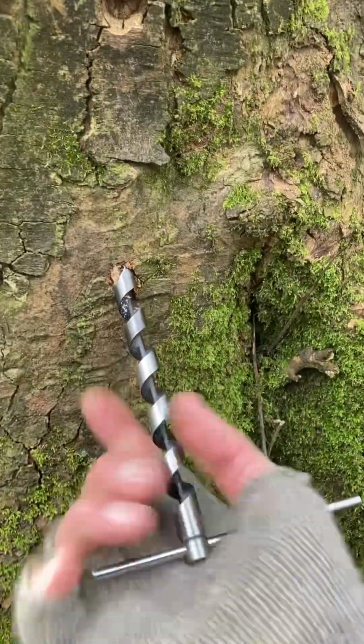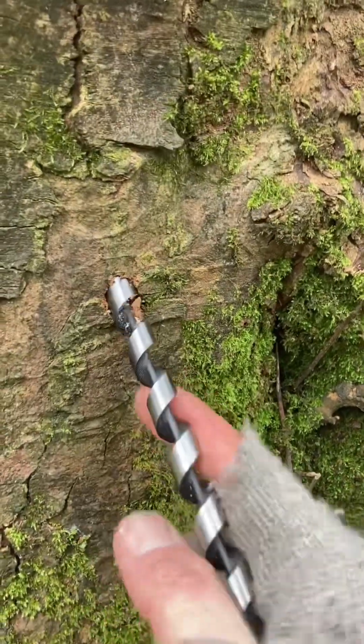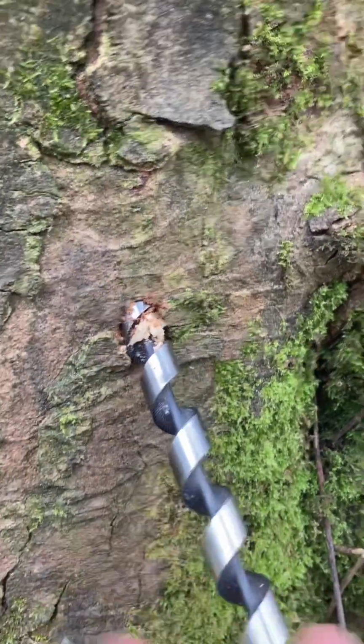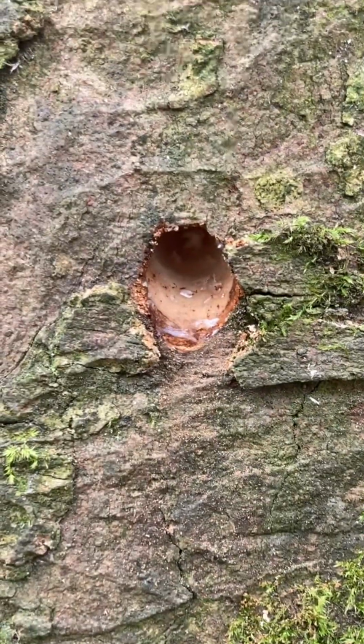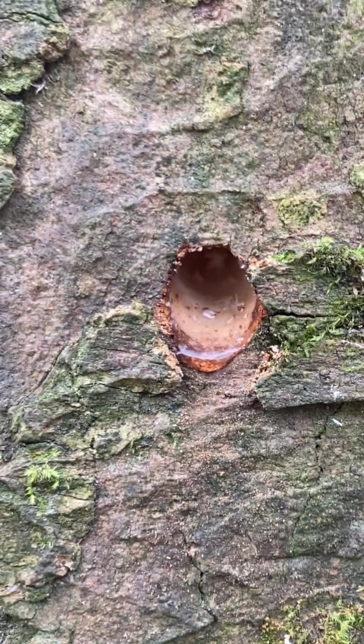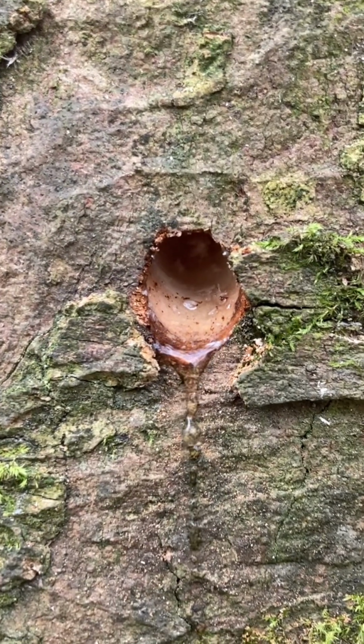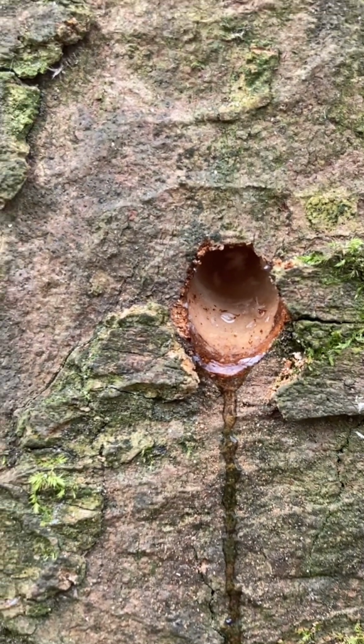You begin by boring a hole into the tree at an upward angle, approximately 1.5 to 1 3/4 inch deep, using the auger. Once you've finished boring the hole, remove the auger and the tree should start exuding a clear liquid. This is the sap that you'll be harvesting for your drink.